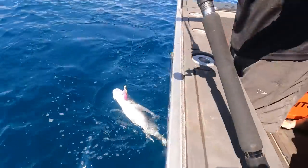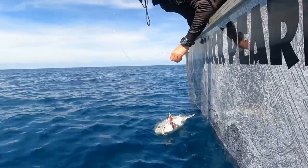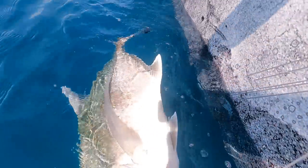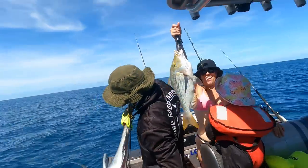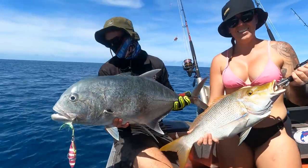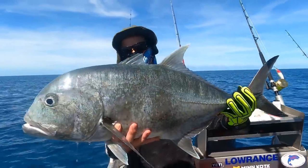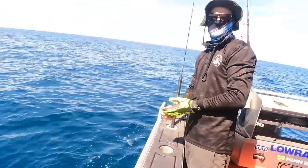Woohoo! Oh my god! How good! East Coast GT. Another big fella. Double hook up, we had triple, but sharks got us. How good's that? Yeah! East Coast, proper giant trevally. Thanks, bud. Woo!